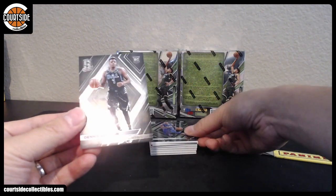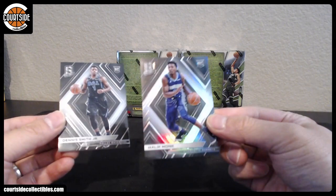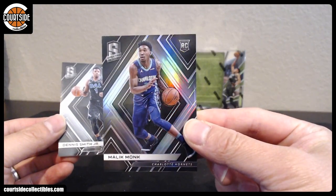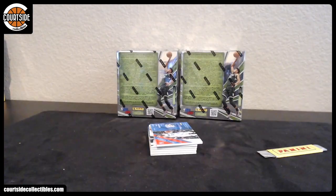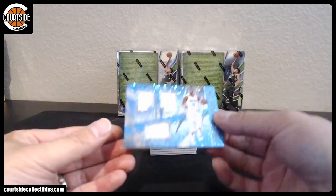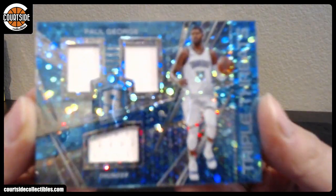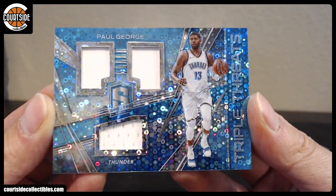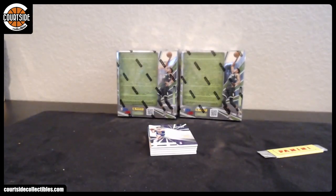We got Dennis Smith Jr. and the silver is Malik Monk and the Hornets. That is mgnicholis. One per case on average. I think one per case. Is that one per case or two per case on silvers? We got PG-13. Formerly a Thunder. Oh, wait. Still a Thunder. As MrBuckets.